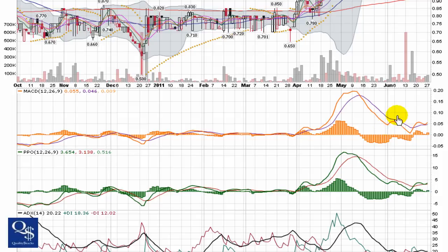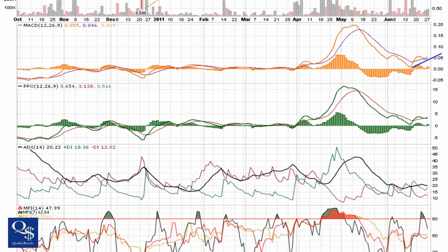A lot of times when an indicator can't make the break on the first try, it'll come back, try again. And the odds are increased on the second try, it will make the break through the signal line. You can see right through there it did. Also holding over top of zero is something else we referenced about being bullish. Now we're starting to see a slight uptrend in the MACD, so it's certainly something to keep an eye on.